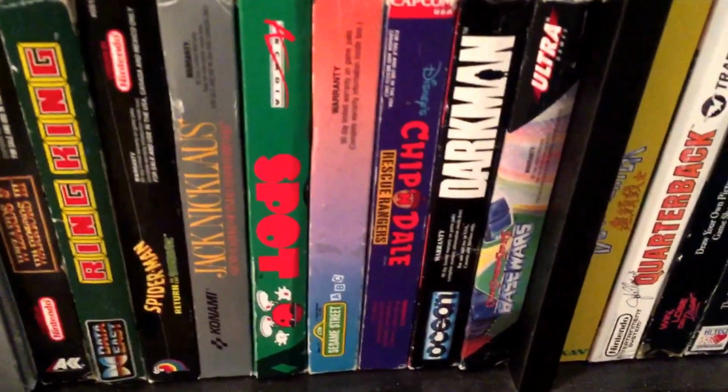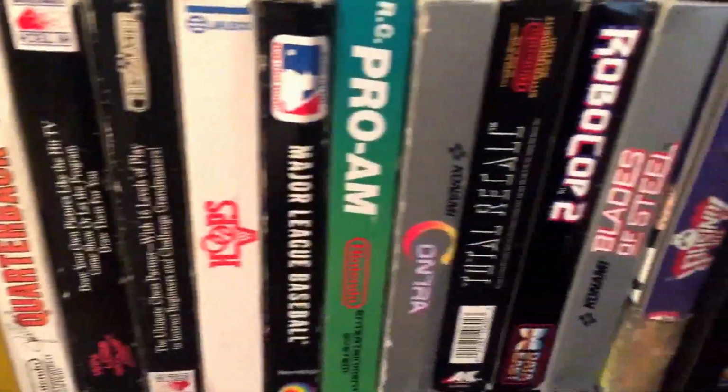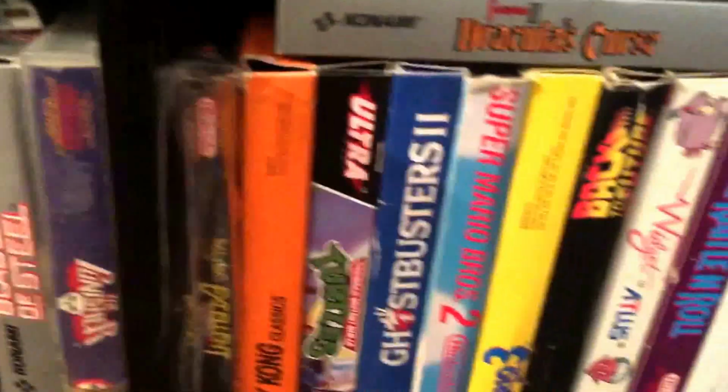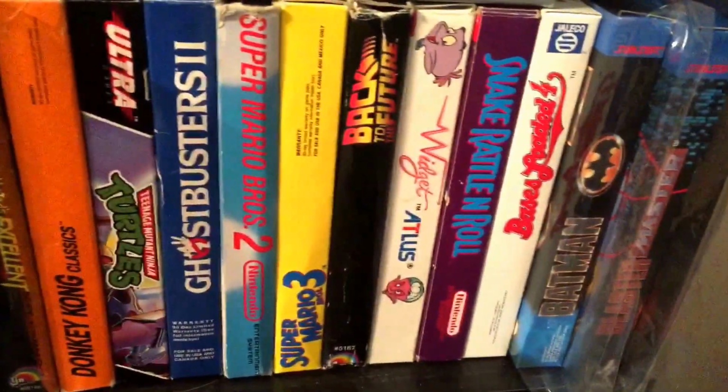There's the Spot. See it? Chip and Dale, Darkman, Contra. This is actually an old rental case, which is cool, so I just kept it in that. Punisher, Bill and Ted's, Dracula's Curse 3. Yeah. Those games are mint. That's why I have them in plastic.